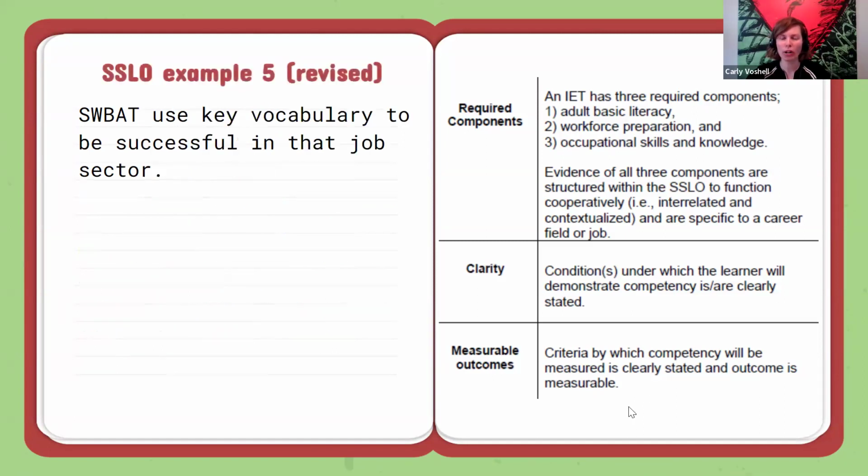There's one more. You guys probably know that this one needs a little bit of work. This is not the revised one, sorry. Okay, students will be able to use key vocabulary to be successful in that job sector.